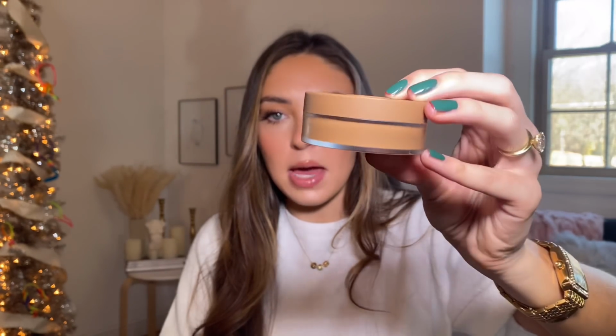But I just want to talk about the packaging for a second, because as soon as I pulled it out of this bag, I was like, that packaging is some of the most aesthetically pleasing packaging I have ever seen in my life. I just love the nude and the gold. Oh, it's so pretty.